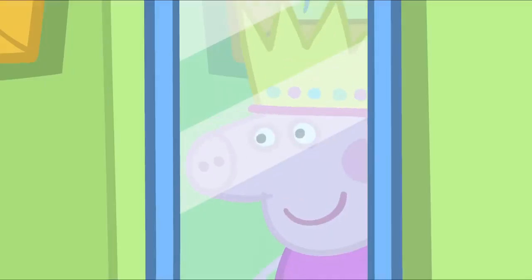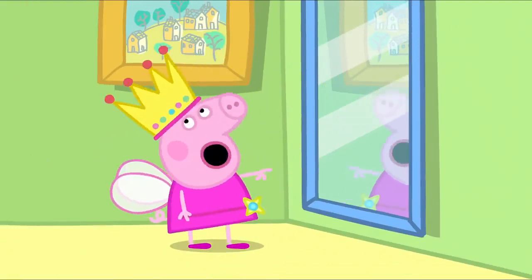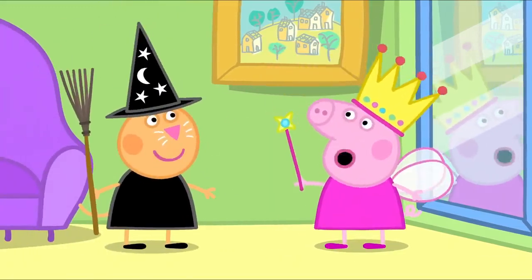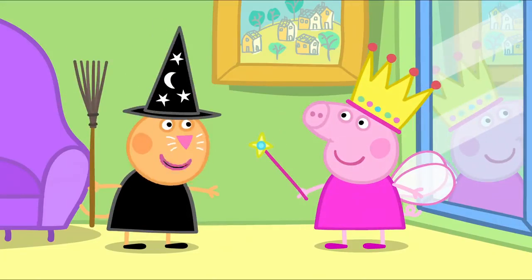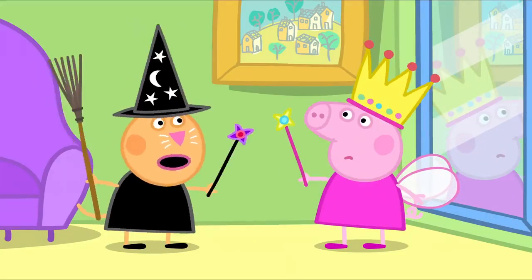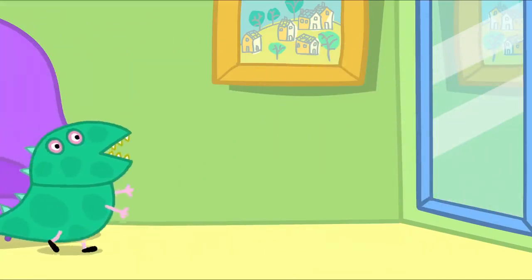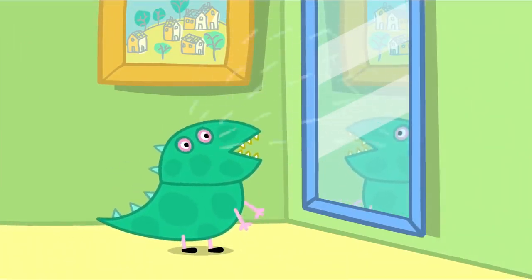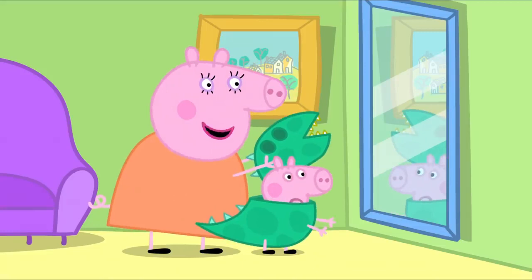Peppa is admiring herself in the mirror. Mirror, mirror on the wall, who's the fairest of them all? You are Peppa. Meow. Hello, Peppa. Hello, I'm a little fairy princess. I'm a witch. Meow. And I've got a magic wand. I've got a magic wand too. I can turn you into a frog. And I'll turn you into a frog. Dinosaur. Grrr. Oh dear, George is scared of his own reflection. Oh, silly George. Look, it's you in the mirror.